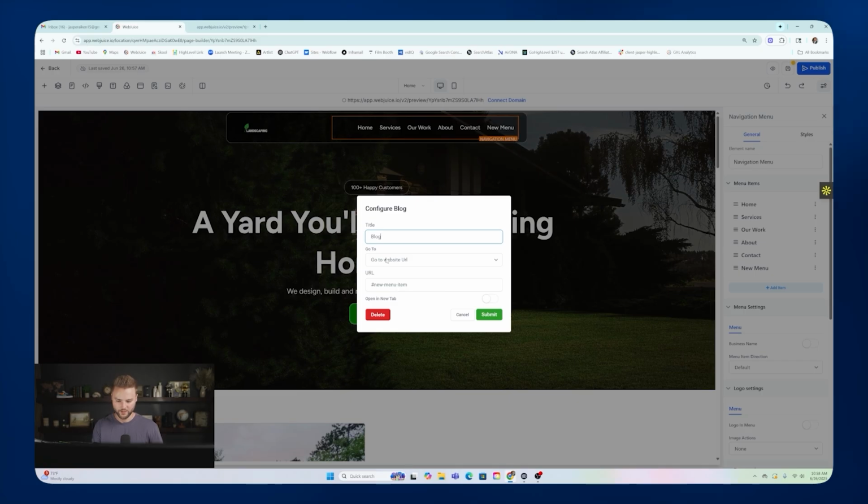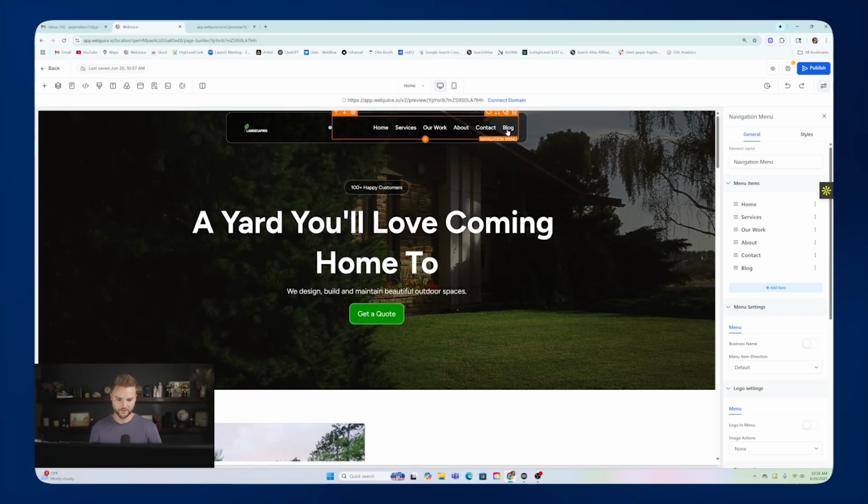And then instead of go to website URL, we could create a whole different blog page and do go to page. And then we could select blog. We don't have a blog page created yet, right? So we have to go back out and create that page first. But for now, we'll just have it go to the home page. And now if I click save, we've got the blog tab up here that can send somebody to our blog page if we have the blogs on our site.